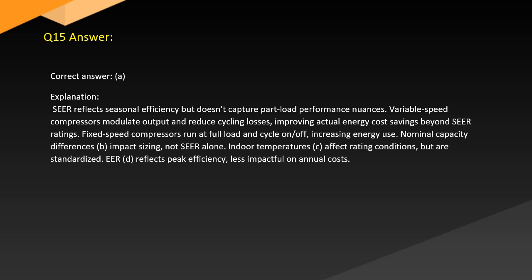SEER reflects seasonal efficiency but doesn't capture part load performance nuances. Variable speed compressors modulate output and reduce cycling losses, improving actual energy cost savings beyond SEER ratings. Fixed speed compressors run at full load and cycle on-off, increasing energy use. Nominal capacity differences, B, impact sizing, not SEER alone. Indoor temperatures, C, affect rating conditions but are standardized. D reflects peak efficiency, less impactful on annual costs.